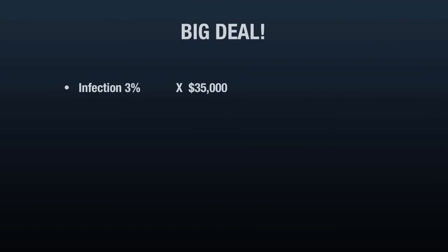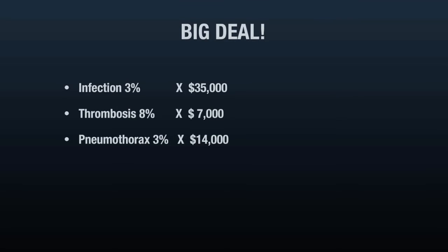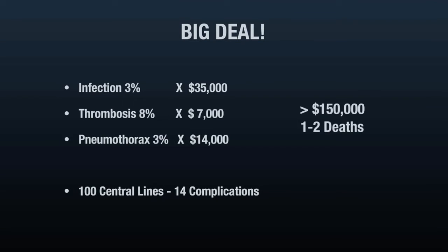We know that about 3% of central lines are infected, and the CDC estimates that costs about $35,000 per infection. About 8% get a clot. 3% get a pneumothorax. So over 100 central lines, there's about 14 complications, and they're pretty expensive to treat. And more important than that, there are about 1 to 2 deaths for these 100 central lines. There's a mortality associated with these complications.